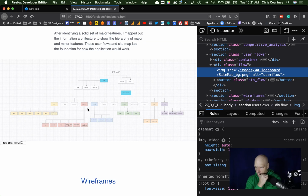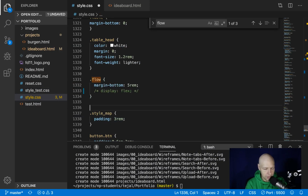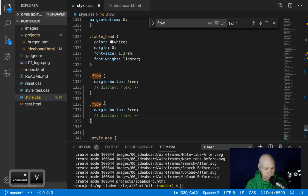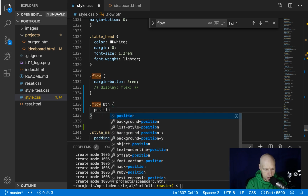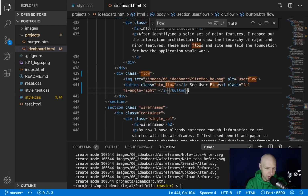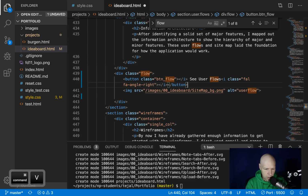But what if I flip it around and say the button is absolute? Sorry. Flow, this is going to seem a little crazy. Flow, BTN, position absolute. And that seems weird. It's like, well, why would you do that? And I'm kind of riffing, to be honest with you. Well, I guess it's BTN flow.